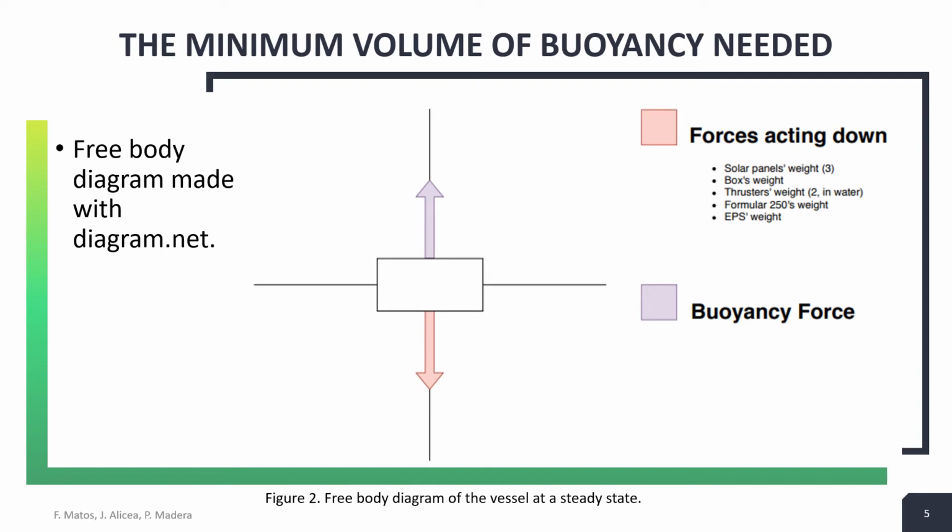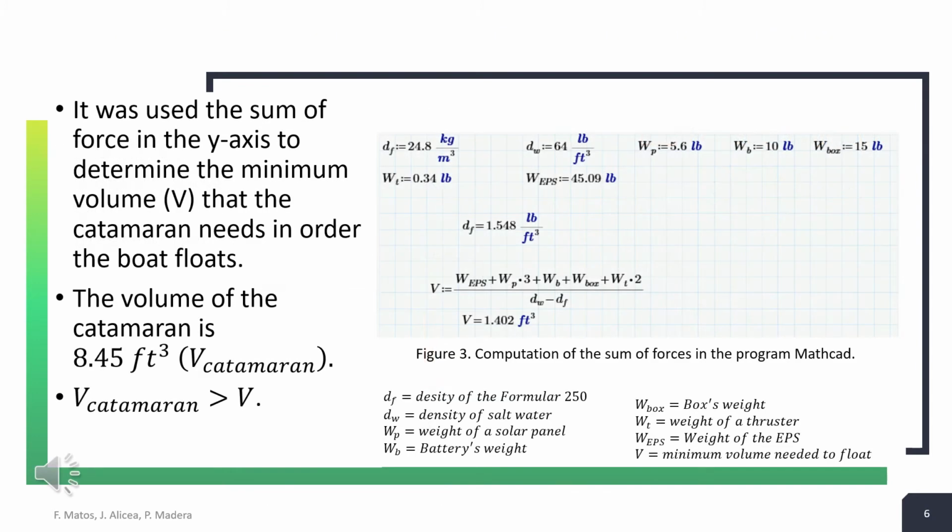In order to determine the minimum volume of buoyancy needed so the boat can float, a free body diagram was made with the forces acting in the y-axis, using the program diagram.net. There are several forces acting downwards, meanwhile the only force acting upward is the buoyancy. Using the previous diagram, the sum of forces in the y-axis was developed to determine the minimum volume that the boat needs to float.